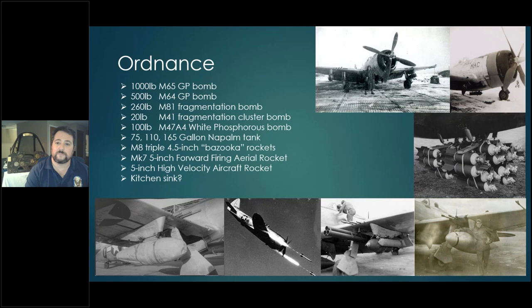And he relayed one incident where they tried to take off with them, and the airplane hit a bump and the straps broke. And so both bombs broke loose of their moorings and tumbled down the runway. Didn't really cause any damage because they weren't armed, but definitely was a tense moment. So really, a 1,000-pound bomb was the largest piece of ordnance that the Thunderbolt could carry.